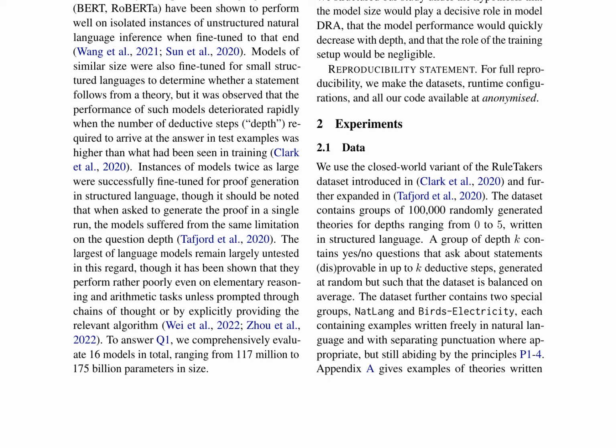The study evaluates 16 models, ranging in size from 117 million to 175 billion parameters, to comprehensively address Q1. For Q2, all 16 models are tested for depths 0, 1, 2, and 3, observing any changes in scores. To answer Q3, the results of all experiments are inspected for patterns aligned with different training setups, considering factors like model variant, dataset multilingualism, and dataset size. The hypothesis guiding this study is that model size would play a decisive role in DRA, model performance would quickly decrease with depth, and the role of the training setup would be negligible. The full dataset, runtime configurations, and code used in the study are made available for reproducibility.